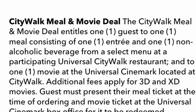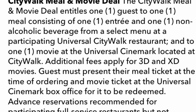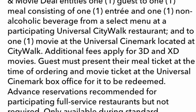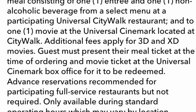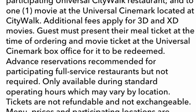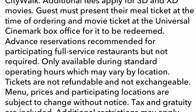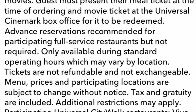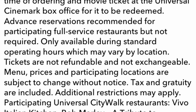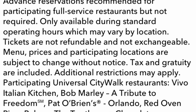Now, first, what you're going to do is when you get either to guest services at your hotel or when you go to Universal and you go to where you would buy tickets, you will show them the app and tell them what you have purchased. From there, they will give you tickets. So you will have a ticket in your hand that's saying what it is good for. And they'll give you one for the movie and one for the dinner.